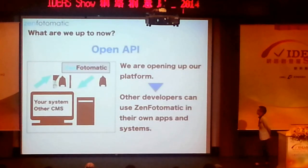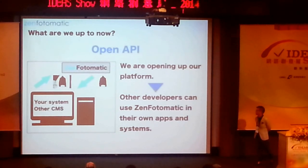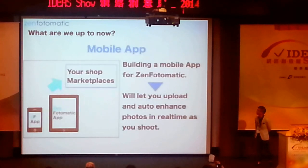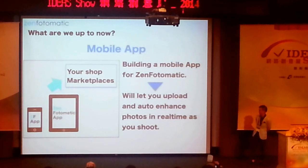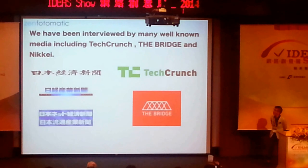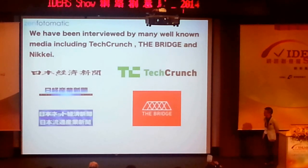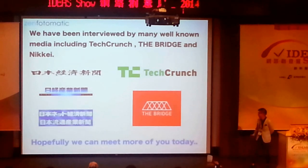What are we up to now? We are opening up our platform. Other developers can use Zenfotomatic in their own apps and systems. And we are building a mobile app for Zenfotomatic, so you can upload and get enhanced photos in real time as you shoot. And we have been interviewed by many well-known media, including TechCrunch, The Bridge, and Nikkei.